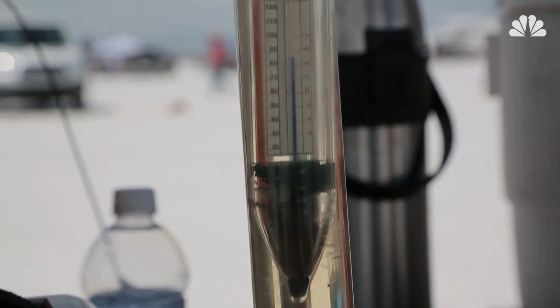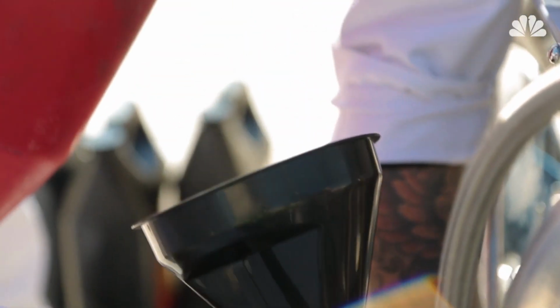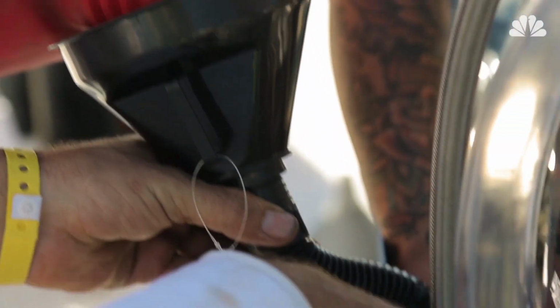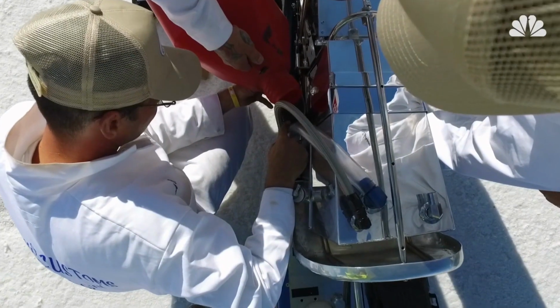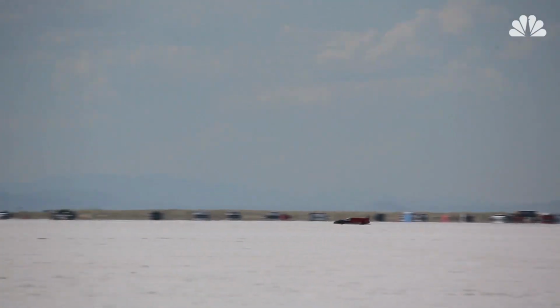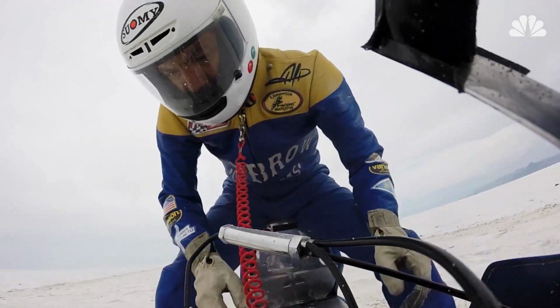We're running nitromethane, and it's basically liquid dynamite. It's very explosive, so I think there's a lot of fear involved with it because it is a serious fuel. They call it top fuel for a reason. It's as hard as you want to make it. It depends on how successful you want to be. It's a lot of fun, and if you just come up for the fun, it's not hard. If you come up after records, it can be very hard.